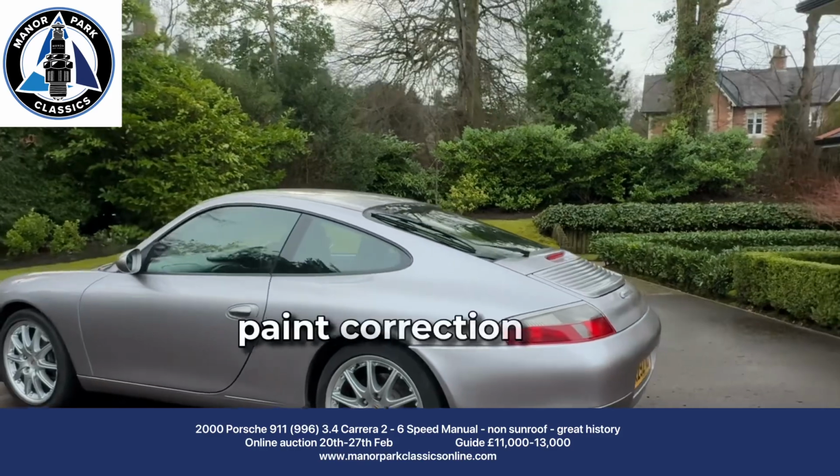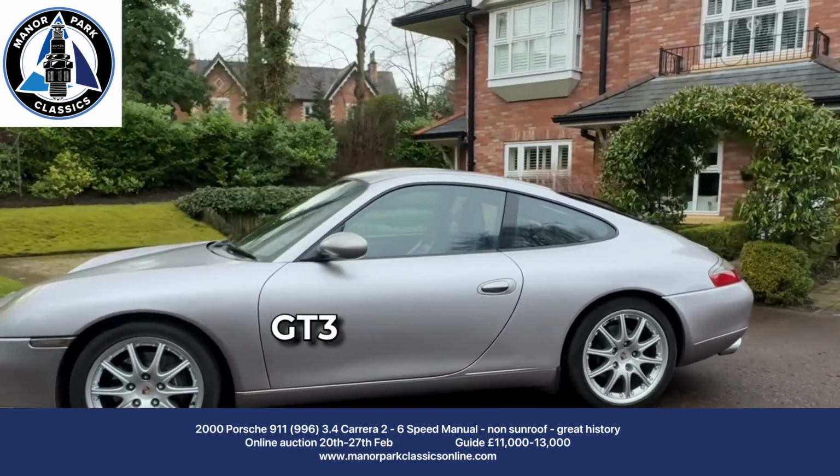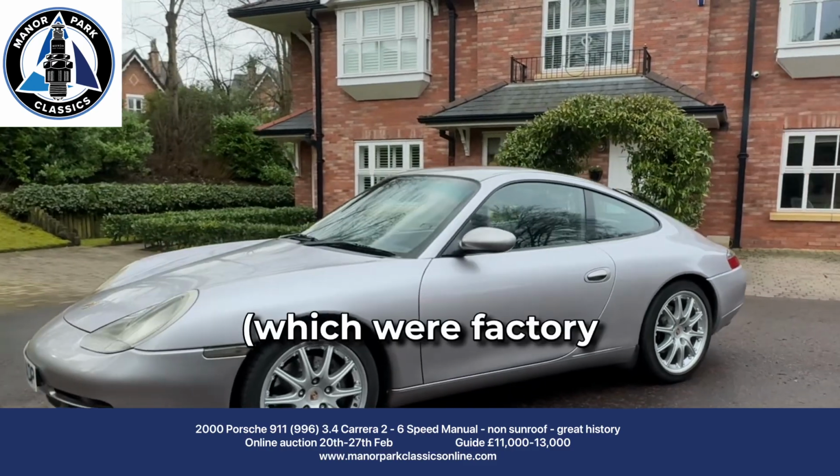It has had some paint correction and detailing carried out in 2024, along with a refurb of the GT3 alloy wheels, which were factory spec'd from new.